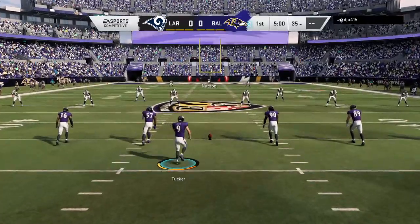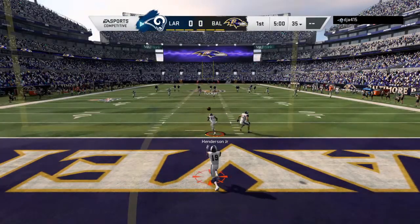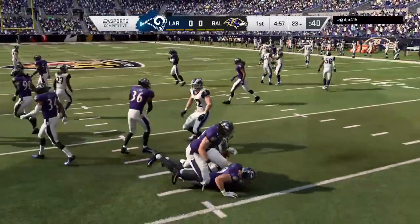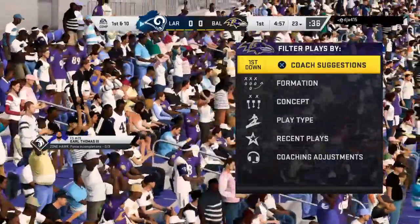Justin Tucker set to boom this one away. And off we go from M&T Bank Stadium. That'll be taken in the end zone. And he'll make it across the 20 as his guys will set up shop at the 23-yard line.